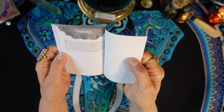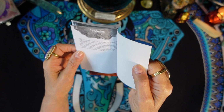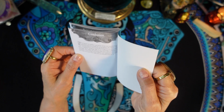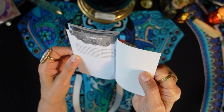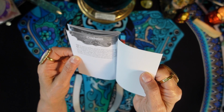Okay. The future, this is Michael Kucharski's conclusion. The future is neither carved in stone nor painted upon pasteboard. Tarot cards do not prophesy the future. They merely guide us. Do not be discouraged if you occasionally have a negative reading. Take it as a warning. Consider the message and make choices that best suit you and your situation.